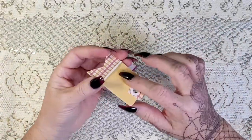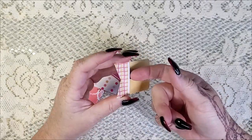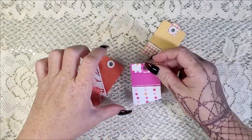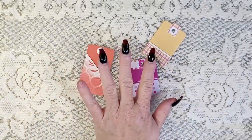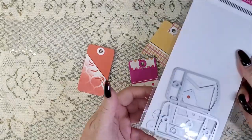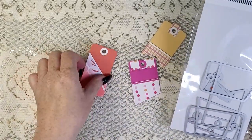So these are the little tags with a pocket. You see each of them has a little pocket. And I was just going to put little words. But I thought these tags were bigger. These are the ones from NFT. Let's pull them back out. This is this set, and they're great. They're just much smaller than I anticipated.